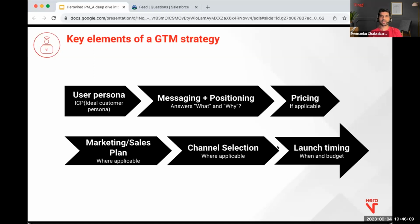So you'll have to ensure that wherever you're investing, you're getting the highest bang for the buck, the highest return on investment, right? Which is where having a very tight GTM strategy becomes super important, right?